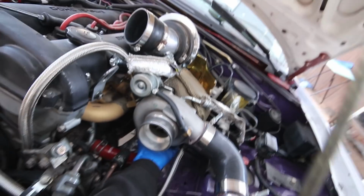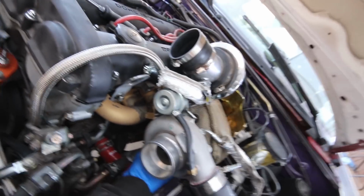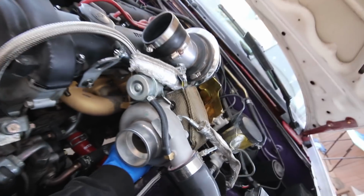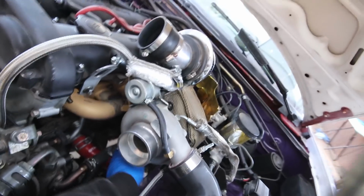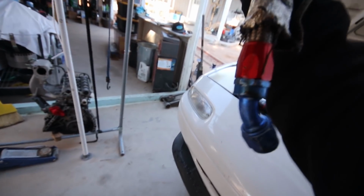So I think I about got this thing off. And the hard part isn't removing so much as it is the reinstall, because it's such a tight fit. And then just the way the angles are with the fittings, you have to position them in just the right spot, and then getting them started is a huge pain in the ass. Okay, come on. There we go. Yeah, so that fitting's all sorts of leaky.